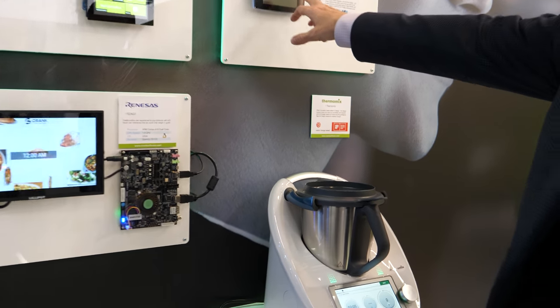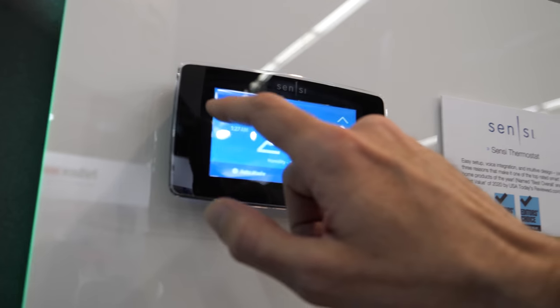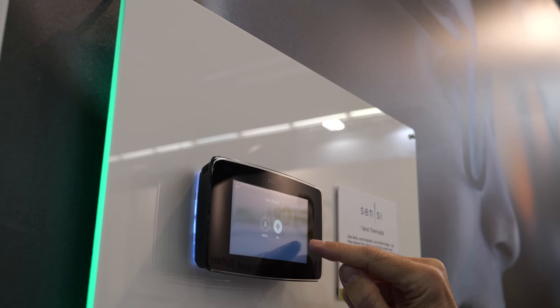And are you in millions and millions of things out there? Yeah, we're in a lot of things. Here's some of our customers. This is a thermostat from Emerson Sensi. And it looks cool, the stuff that happens in there? Yeah. It's a smaller system and such, but it's got all the different designs and pieces to it.